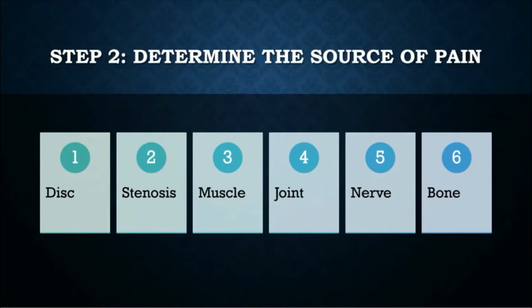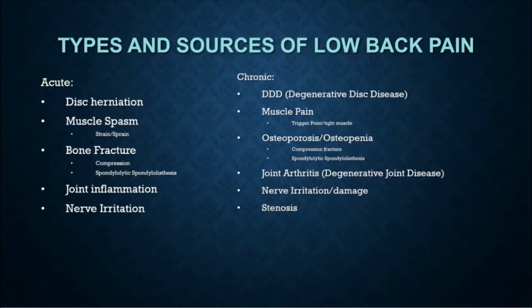Next, we move on to step 2, which is determining the source of pain. Everything we learned from step 1 helps us determine our answers in step 2. Here we have listed some common sources of low back pain. There's disc, stenosis, muscle, joint, nerve, and bone. The types and sources of low back pain are linked together.